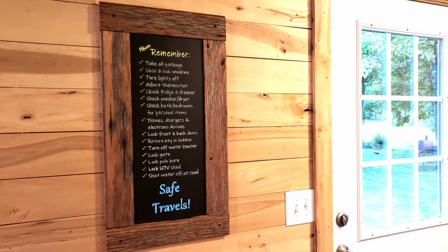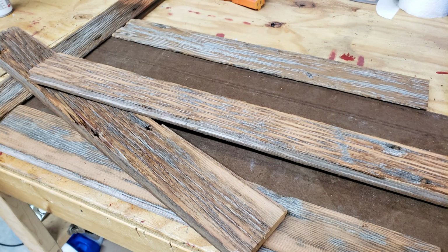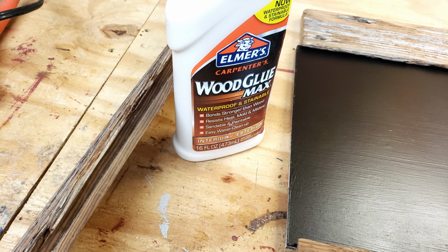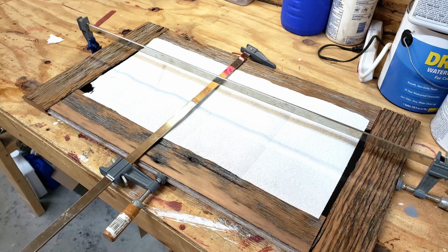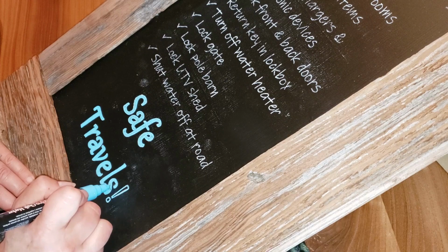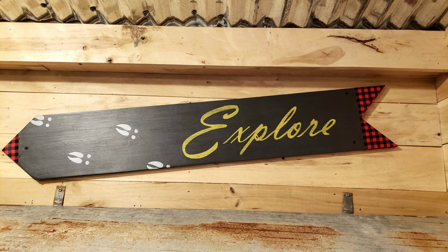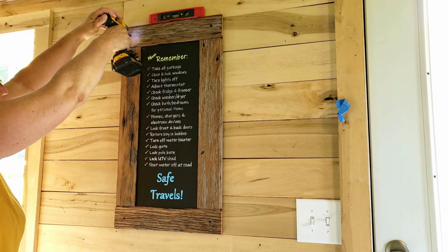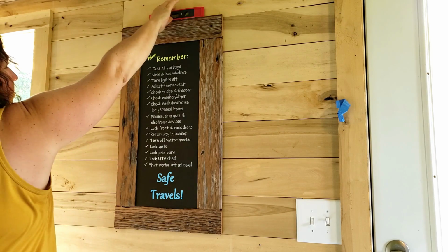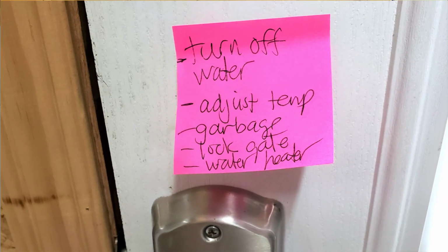Well, over the last couple of years, Joe and I have made many trips back and forth to the Kentucky farmhouse. And there's a lot to remember. Instead of having a Post-it, which I could have used, I wanted to make something different. So I had some barn wood, go figure, and I made a frame and used just a piece of plywood in the back and put chalk paint on it and made the list on there. You've seen some other things that I've worked on with chalk paint, but it's just a little bit nicer view of a reminder of what to do before you leave. And it kind of blended in with the rest of the decor. So, come on, you got to admit, that's better than a Post-it sticking on the door, isn't it?